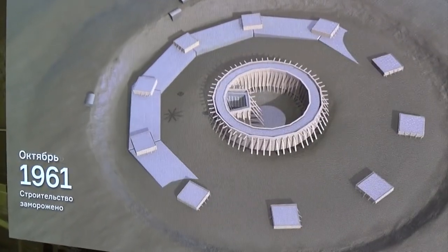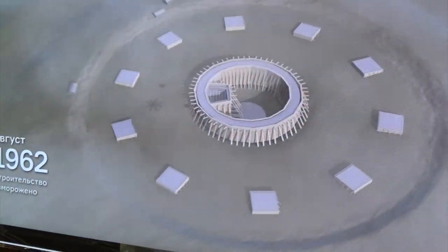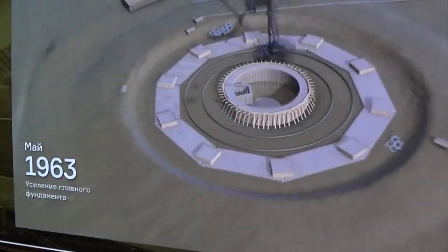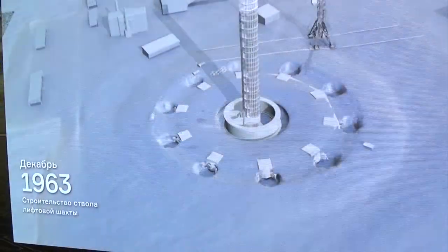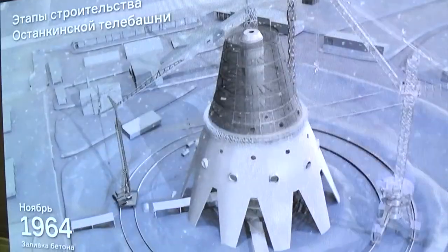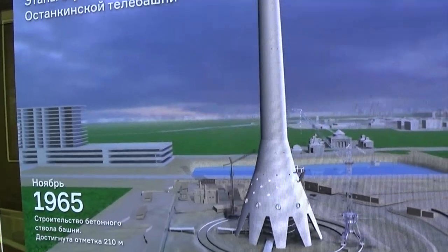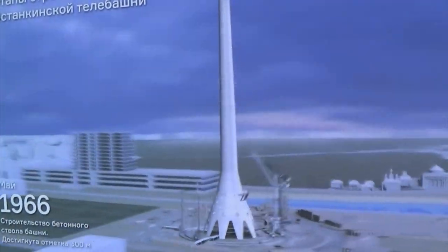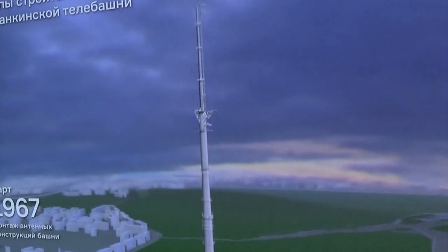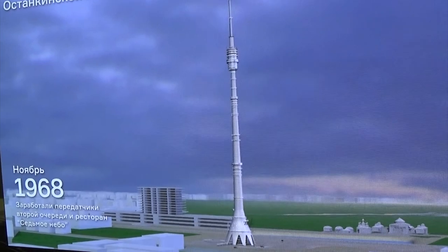So you see the process at different times, and during 1962 the process was actually frozen. So you see how fast they were building it. They were like building it at the speed of 1 meter per day, and it's quite fast, I should say. So there it is, almost ready, and the tower was built by the end of 1968. Yeah, it's quite fast, 7 years.